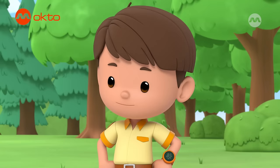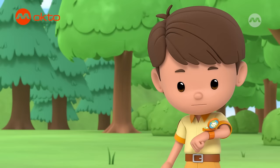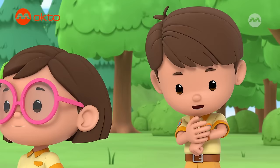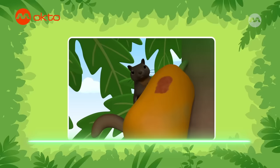Hi, Junior Ranger Zari. Hi, Leo. Help! A squirrel is attacking my garden. You too? These garden attacks must be stopped. I'll look up more information about the squirrel on my computer. Stay on the line, Zari. Let's see what type of squirrel is disturbing Zari's garden.